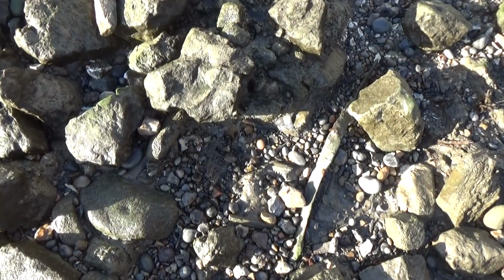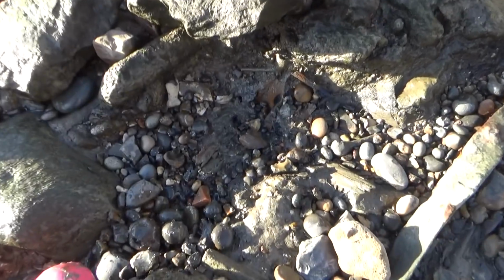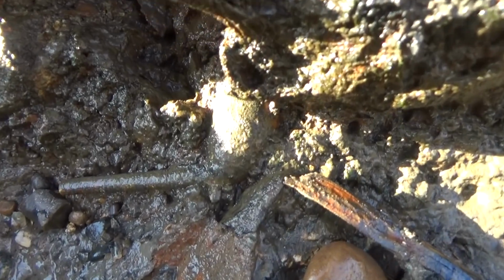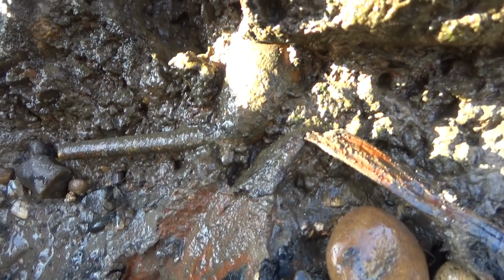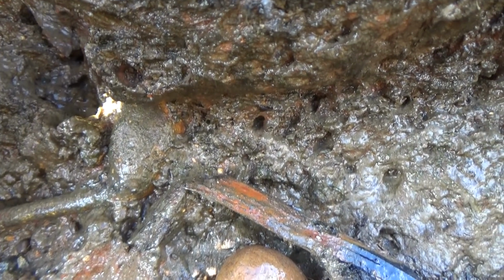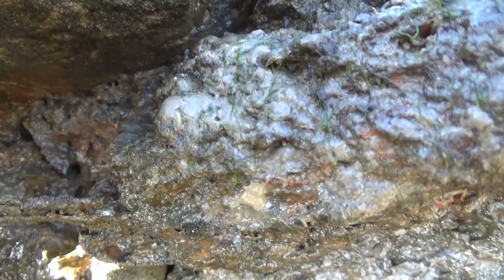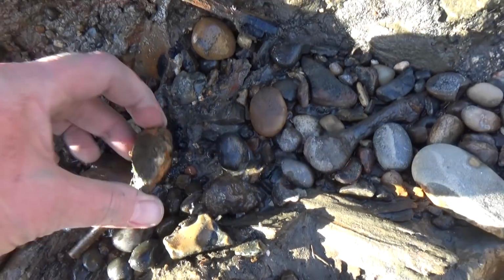So I've just seen another pipe attempting to hide underneath this rock here. The stem gives it away, and then you can see the bowl there. It's kind of fused onto this rock. So let's take it out. Here it is. It looks like a plain one. Let's have a look. Looks like a plain pipe.